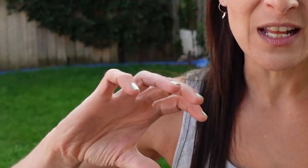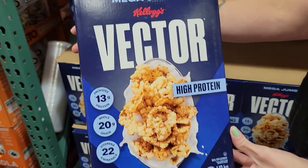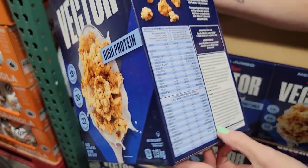Number 16, the Kellogg's Vector cereal. This is the high protein cereal I was talking about. You can add the Fairlife too, and get extra protein. Oh, I love Vector because I'm a cereal girl, and to get cereal with protein in it, it's the best of both worlds. It's getting my cake and eating it too.